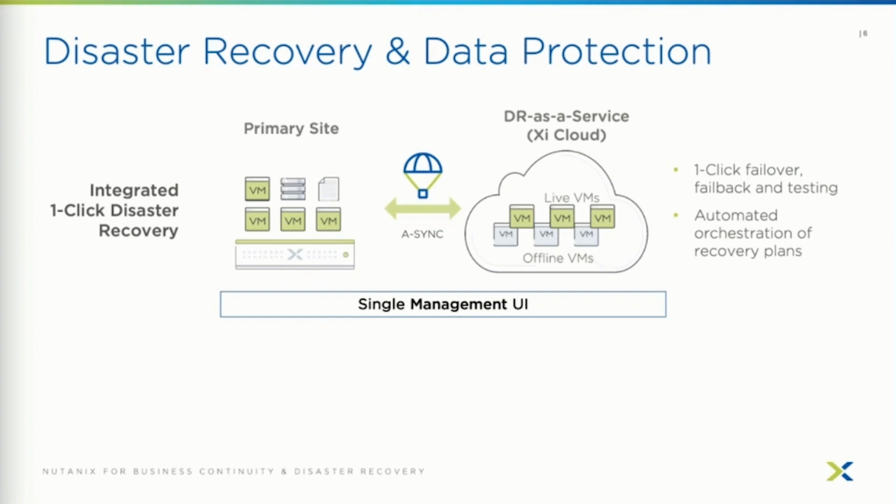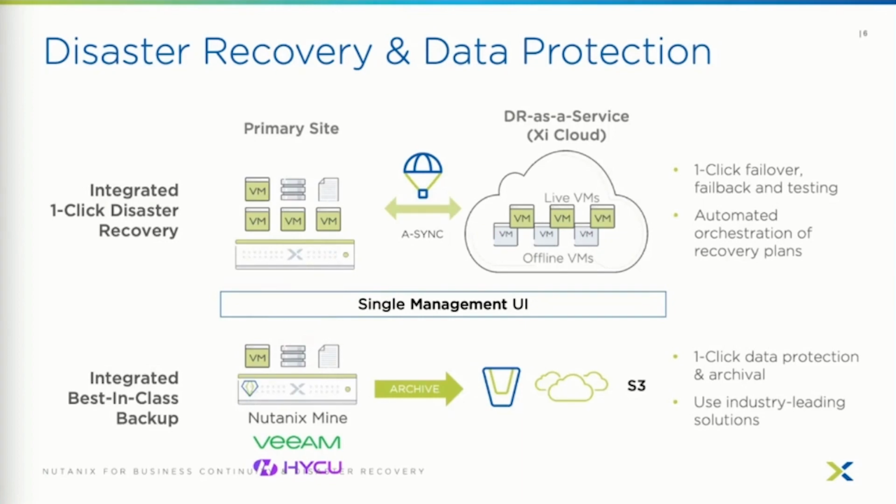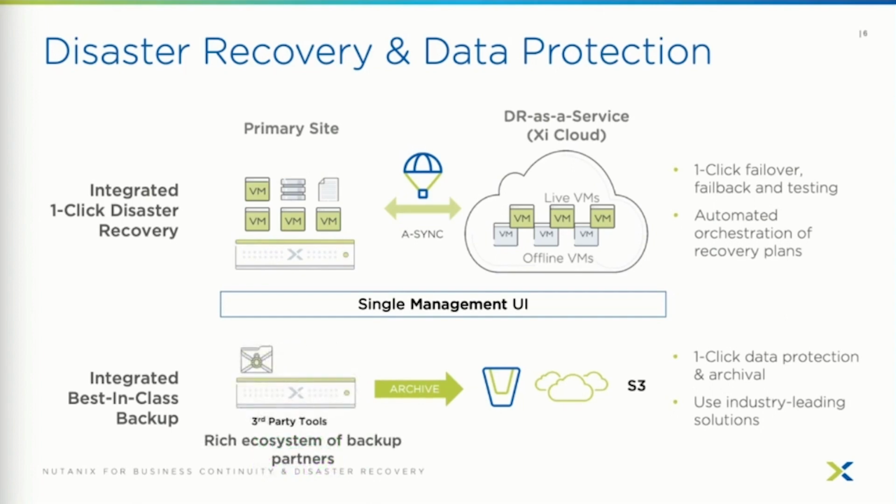And then finally, I want to mention Nutanix's storage backup solution, Nutanix Mine. Nutanix Mine is purpose-built to address the need for an integrated data backup service. Mine offers one-click data protection and archival, and it also offers industry-leading integrated solutions with Veeam and Hycu. In fact, Nutanix has a stable of ecosystem partners for backup.